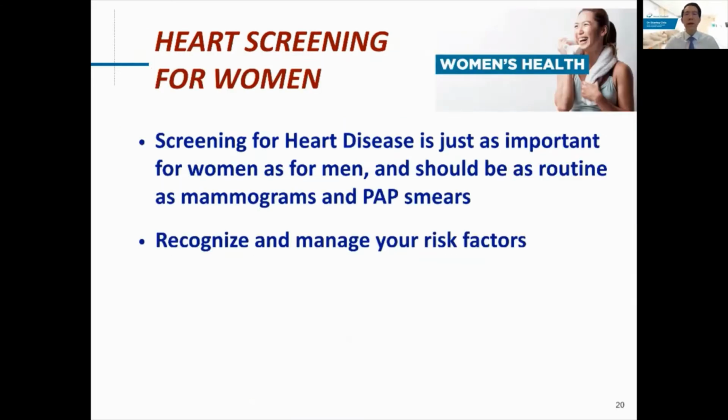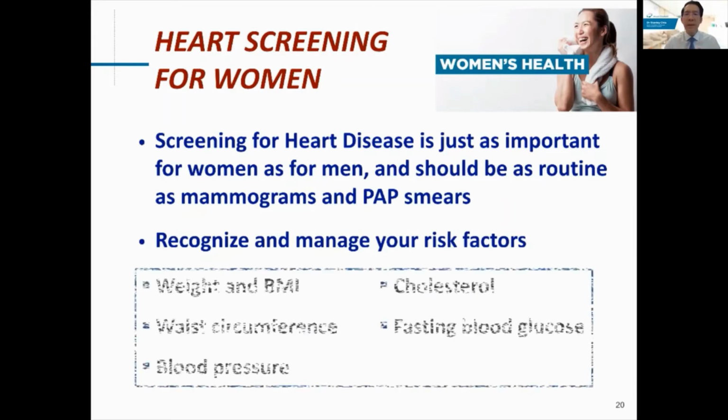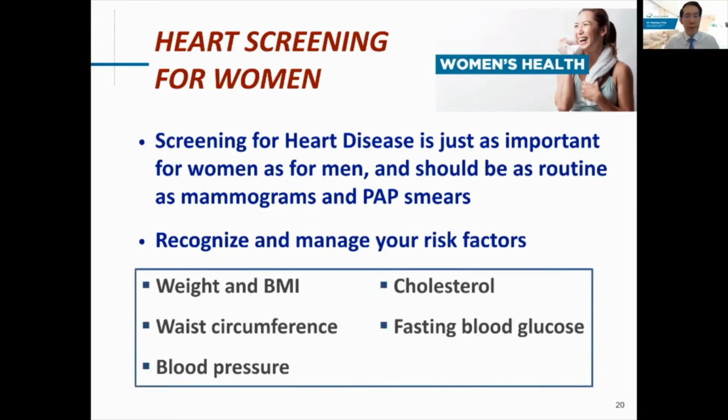So, screening for heart disease is just as important for women as for men, and should be as routine as mammograms and pap smears. So for the ladies in the audience, do recognize and manage your risk factors. Pay particular attention to your weight and body mass index, your waist circumference, blood pressure, cholesterol, and your fasting blood glucose.